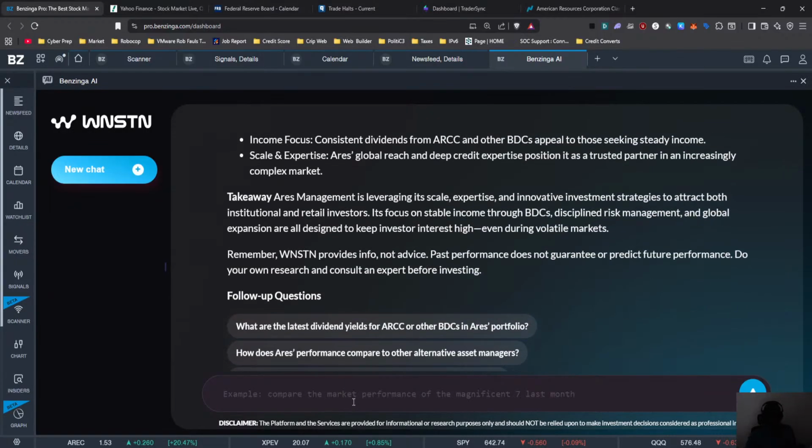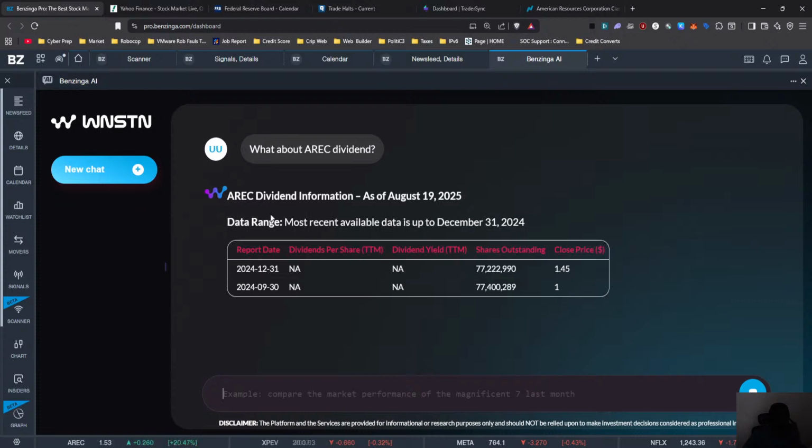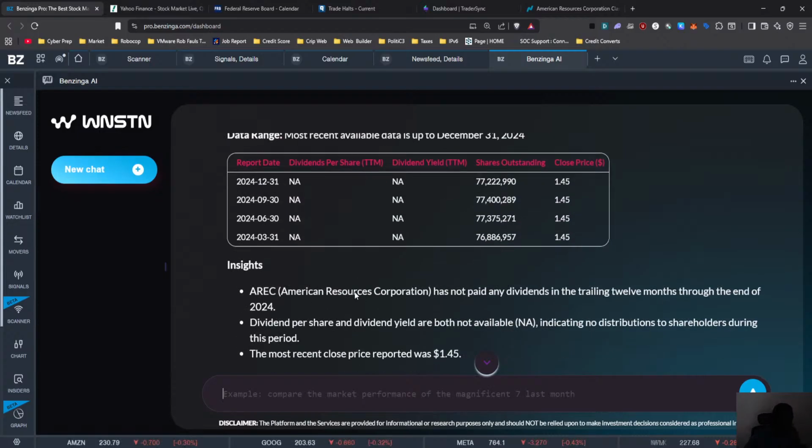Diversification, takeaway. Okay. What about ARC? Whoops. What is the ARC dividend looking like? Come on, buddy. Okay, so the ARC dividend, it's just got a bunch of blanks. We don't know what the yield is. We don't know how they're paying, what their payment schedules are.